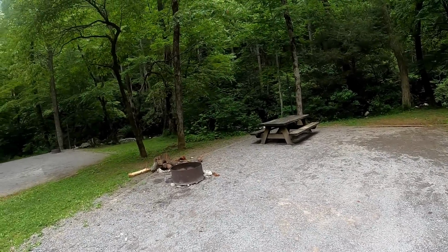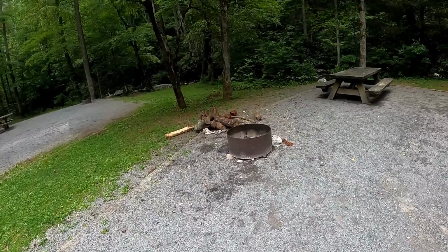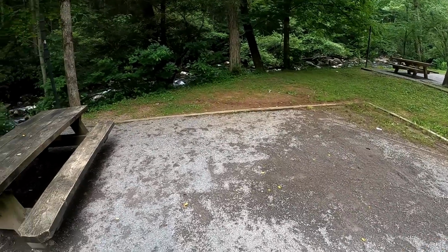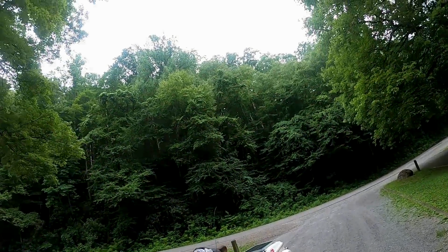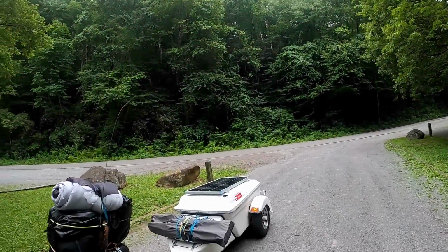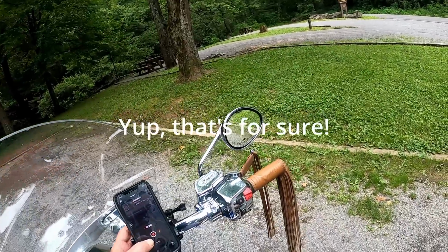Well, found me a campsite. Somebody left me some wood. This should do quite nicely. And I got a little bit of open sky for my solar. Now I believe that's going to be a little bit of a fight over the next couple days.